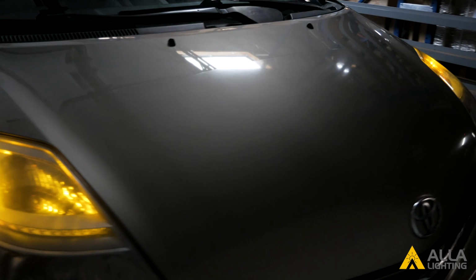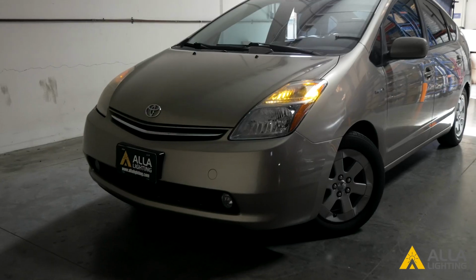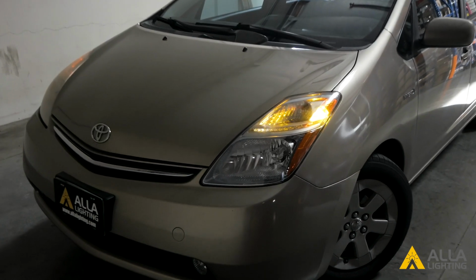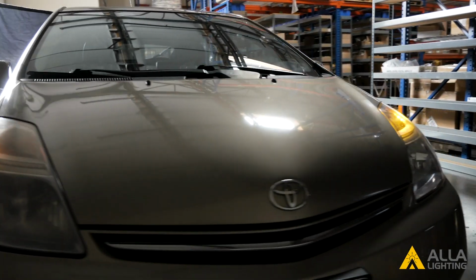Here's a 2007 Toyota Prius with all new LED lights from ALO Lighting. You can see the difference in brightness and color temperature to the halogen bulbs.